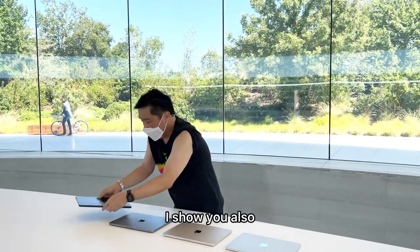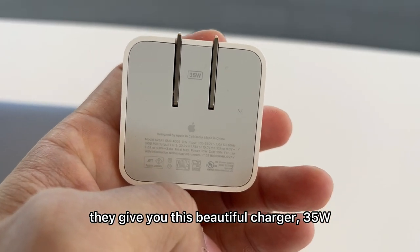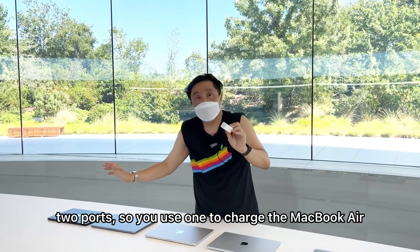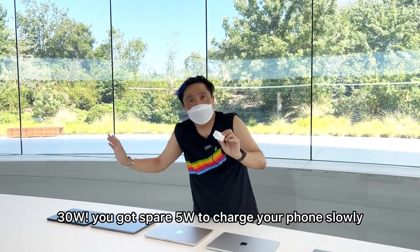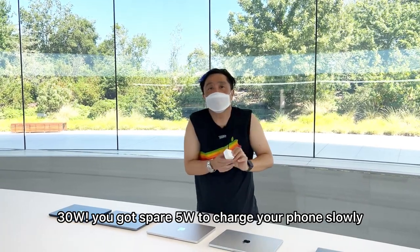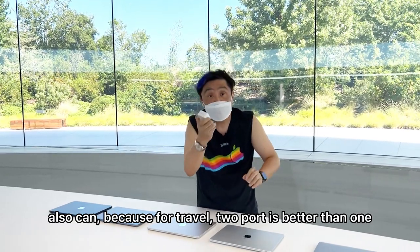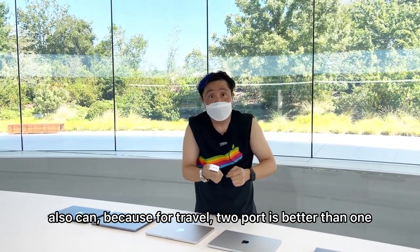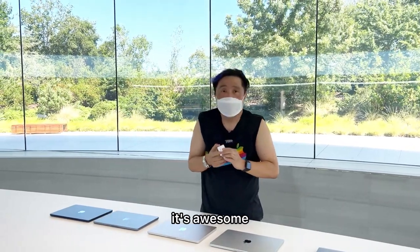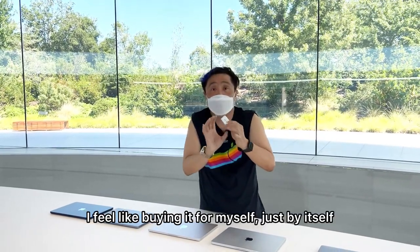I show you. Also, they give you this beautiful charger, 35 watt, two ports. So you use one to charge the MacBook Air, no problem, right? 30 watt. You got spare 5 watt. Charge your phone slowly, or you can use this to charge iPad, iPhone also, because for travel, two ports is better. Then one 35 watt to take care of this and something else. Oh, I love it. It's awesome. This charger is so good, I feel like buying it for myself, just by itself.